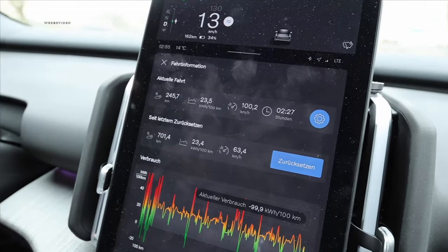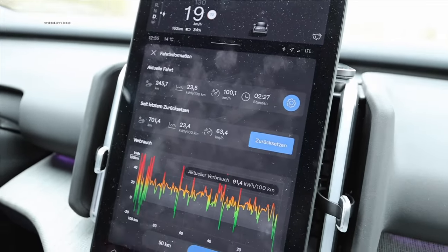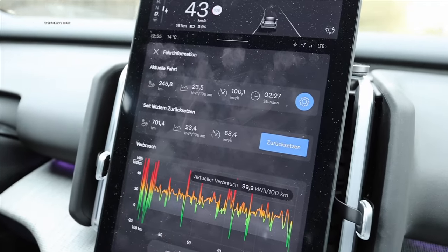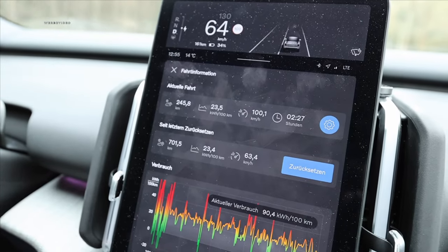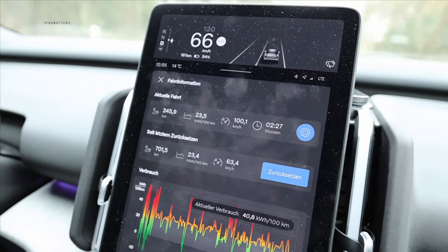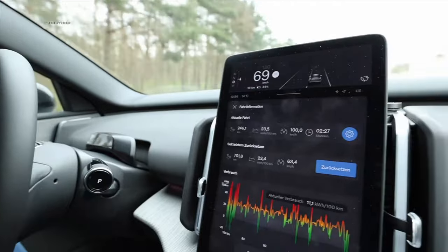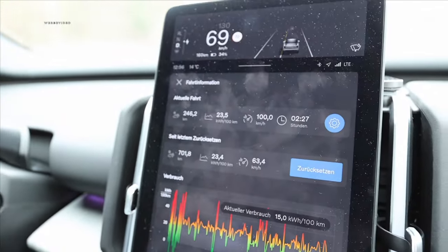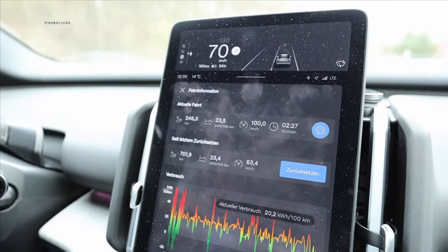Yes, in total, we have driven exactly a distance of 245.7 kilometers. We managed an average speed of 100.1 km/h and consumed 23.5 kilowatt hours. That means we were actually always driving at 130 km/h with the adaptive cruise control. I think that's pretty okay at 14 degrees, right, Stefan? What do you say? Absolutely, and overall with the Volvo, as we can see here quite nicely again, we've driven 701.8 kilometers at an average speed of 63.4 km/h and have used 23.4 kilowatt hours per 100 kilometers.